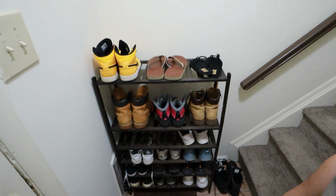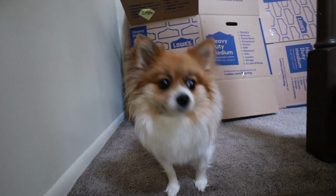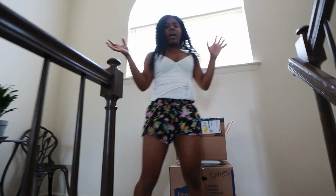All right, so we'll start off with the first official floor, which is the main entrance. Right here, we have our shoe rack. As you can see, we do have the boxes here, the ones that we have unpacked so far. We're gonna hold on to those for now, but we're gonna make our way upstairs. Again, keep in mind that we did not unpack everything, but we did unpack a good amount.